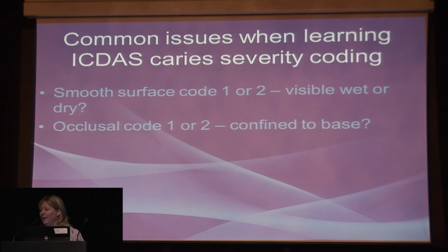In the fissure systems, it's different. It's only different because the fissure patterns actually capture some staining. So in the pits and fissures, the caries is seen much more quickly than it is on smooth surfaces. So the differentiation between a code 1 and 2 in the pits and fissures is about how extensive the caries is, whether it's confined to the base of the pit and fissure or if it's going up the walls. As the caries progresses, it becomes more involved, and as it starts to undermine in the pits and fissures, you can start to see down the edges, so it gets wider.